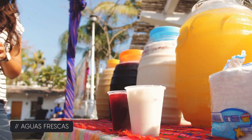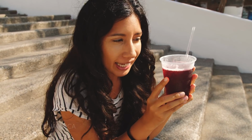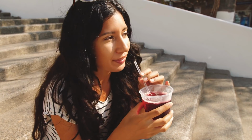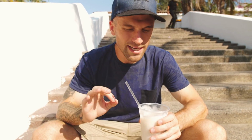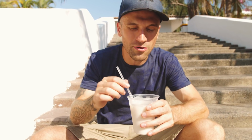We got the 2 most popular Aguas Frescas that you'll find in Mexico. One of my favorites is Jamaica, which is hibiscus. So the dried hibiscus flower gets brewed like a tea, and then they add sugar, and it's really, really refreshing. What did you get? This is seriously so good. Agua de horchata with an H. Horchata, H is silent. It has rice milk, cinnamon that just spins around and kind of floats at the bottom. You gotta stir it up. I guess there's a little bit of evaporated milk and sugar in it, she said.